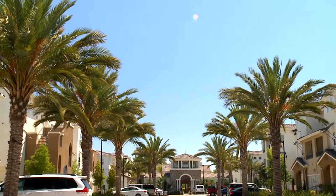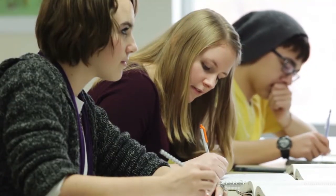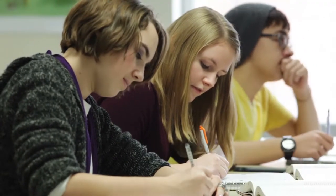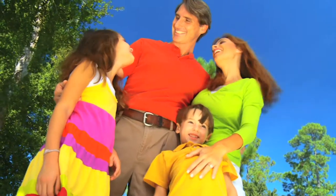Rosina Vista is located in the Otay Ranch area of Chula Vista, with local schools and parks nearby. You'll find an exciting selection of shopping and dining close to home, and we're just minutes from everyday conveniences.